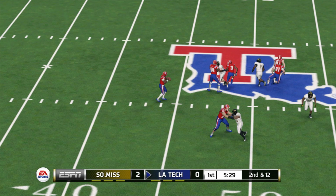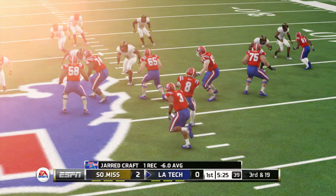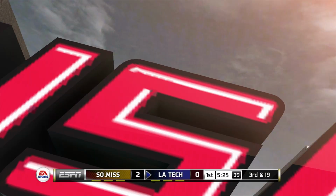Zips it to the back. They'll drop him for a loss. That's a 7-yard loss. Well, that play was sort of out of sync from the start, but you have to also recognize that the defense made a great play. They read it from the get-go.